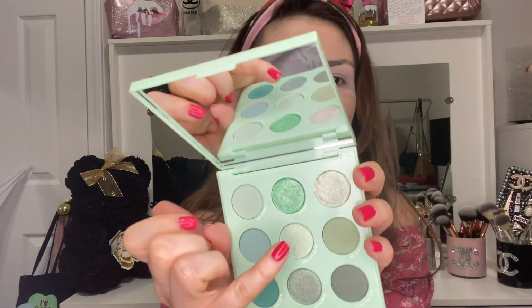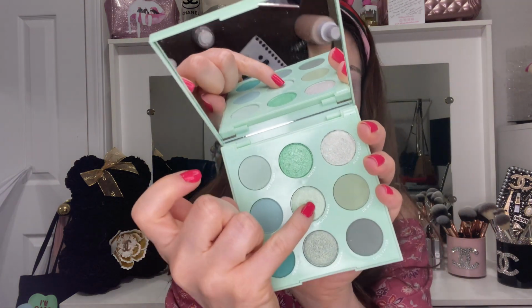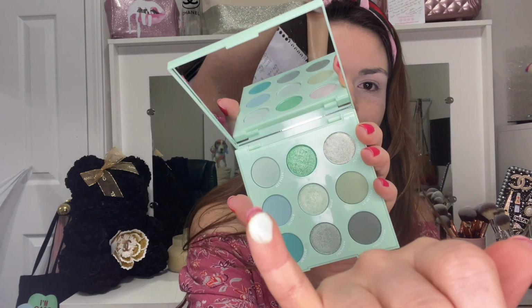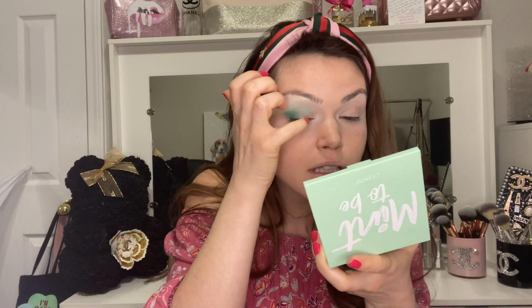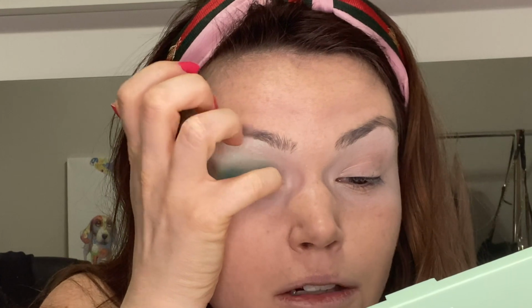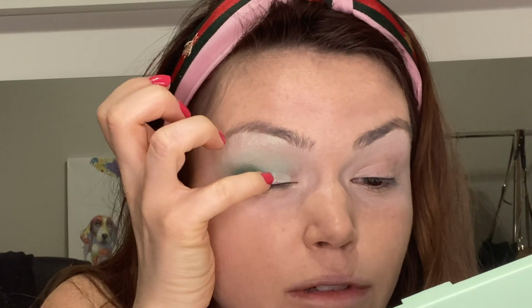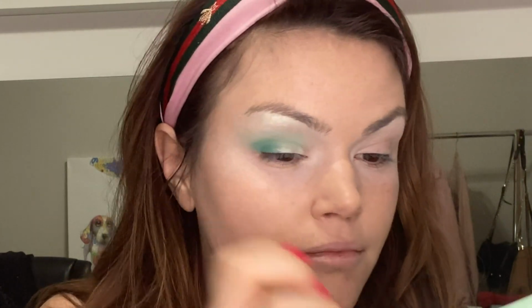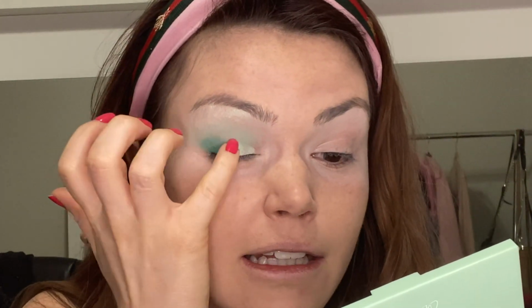All right, now with my pinky finger, I'm gonna go into this shade Mojito Mama, and it is a shimmer, and I'm just going to pack it on my pinky. Look at that. And I'm going to put this on the inner corner of my eye and drag it to the middle. And I'm just gonna keep doing that until I get the desired pigment that I want.